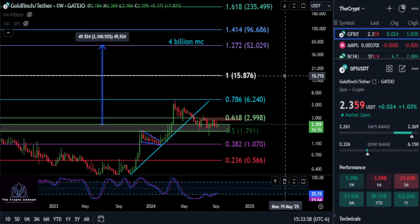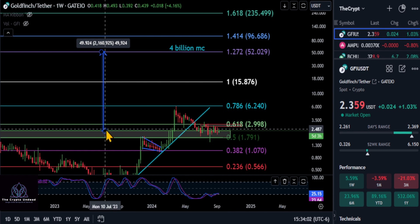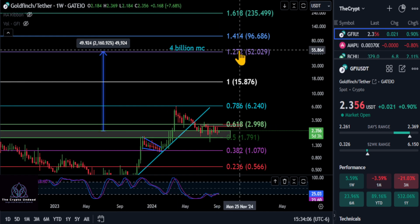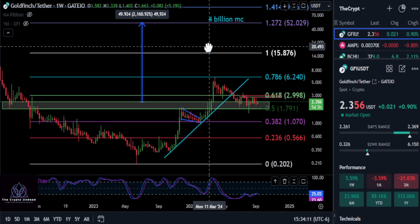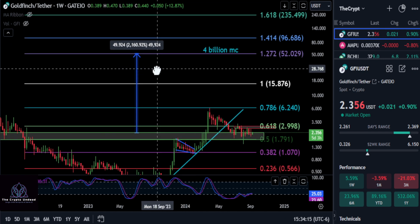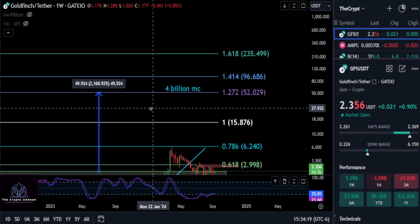So with that being said, how high is GFI going to go this cycle? If it holds up over the macro area here, we do have our $4 billion market cap up to the 1272 here on the Gate.io chart for a new high up to $52. And from today, that's going to give you a decent 22.5x on your investment for Goldfinch here. So it may go higher than that.